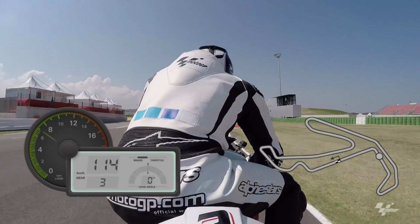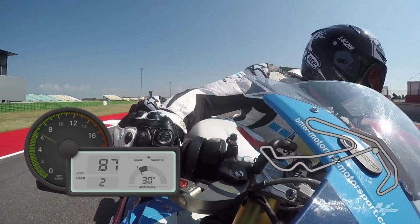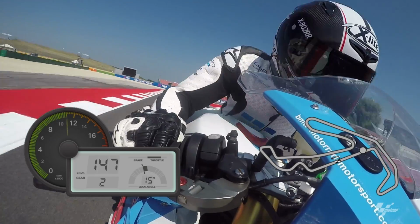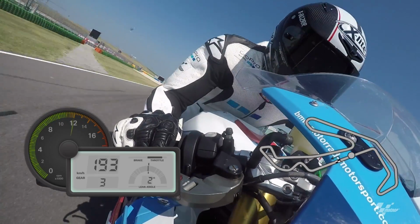And now, into the final turn on this quite short circuit. The final 90-degree left-hander and onto the main straight. Here's where you'll see how good they've got their anti-wheelie settings.